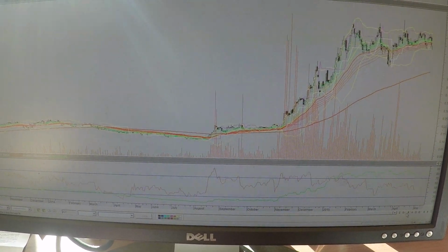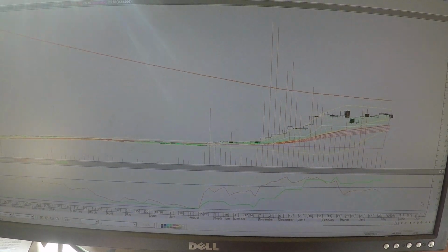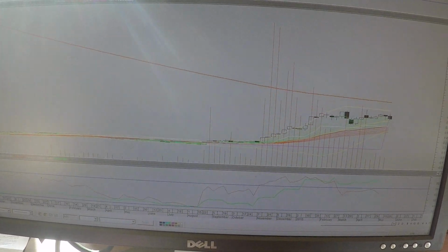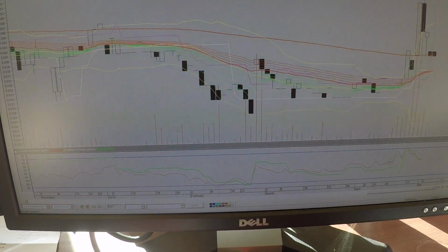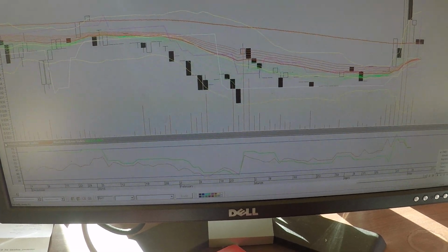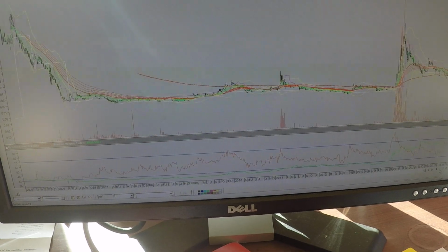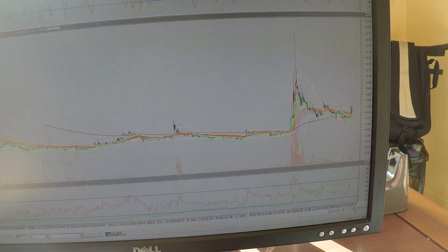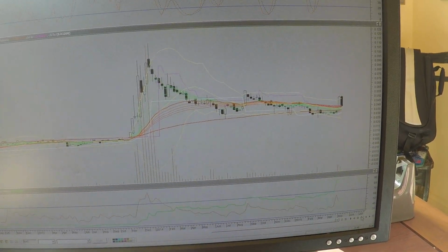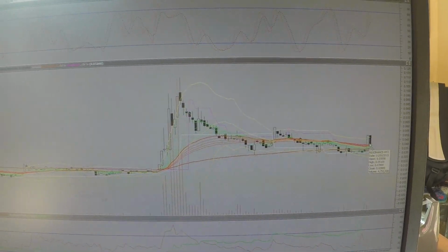Alexium. Make that a weekly chart. What have we got? Well, I can't see much volatility in that one. RHT. I think it's a health stock. You could have a crack at that too.